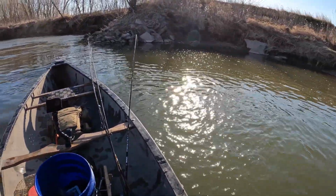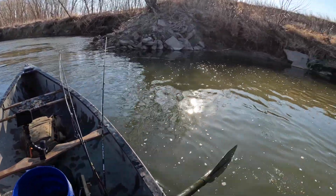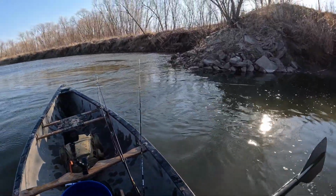I like this spot a lot. It's at least 5 feet. I can't reach the bottom. Just don't want to disturb whatever's in here, but I like this spot a lot.